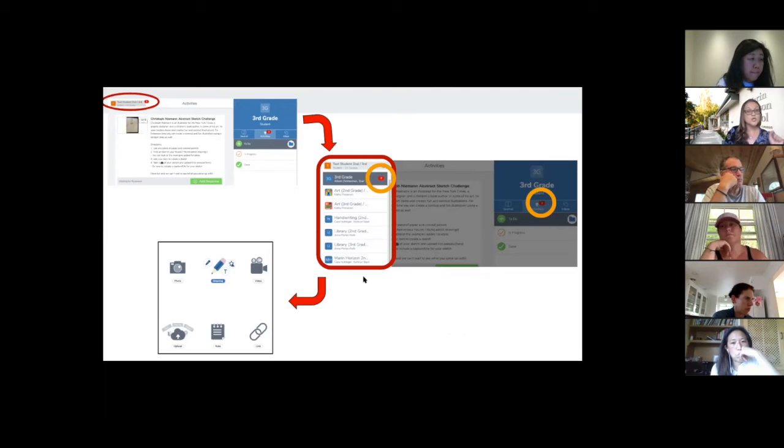What's changed with Seesaw from last year? First of all, we're using the Google sign-in and not the QR code. If you're signed into your child's computer, whether you're second or third grade, and you tap on their name on the top left, you'll see there's actually a list of classes. This was mostly for the specialists and also for some subject areas, but instead of having one giant class per grade level, there are now different containers for different subjects.